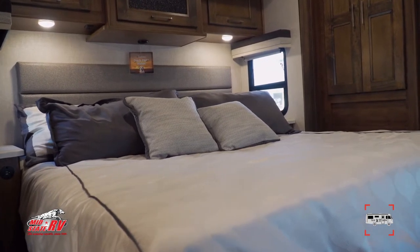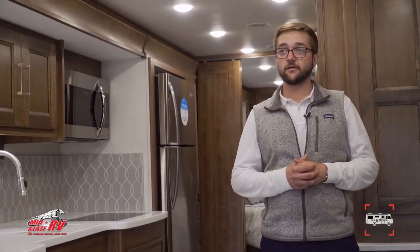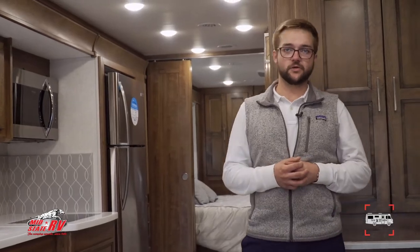All right guys, now that we pretty much ran through this whole coach, you can see the quality in the product. You can see why they're so special to us here at Mid-State RV, and you can also see why we push them so hard.